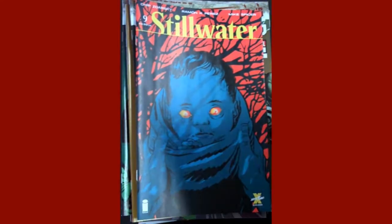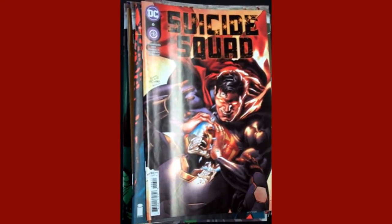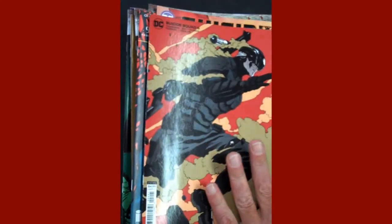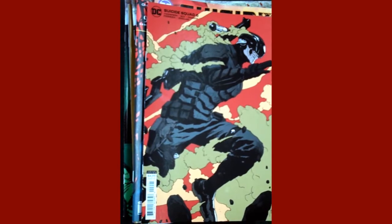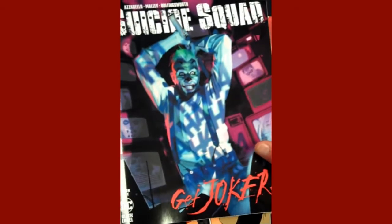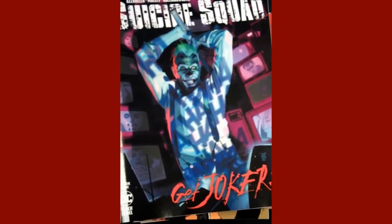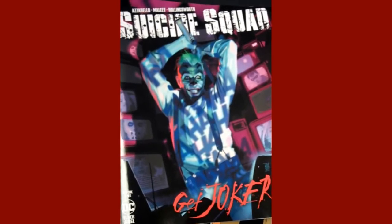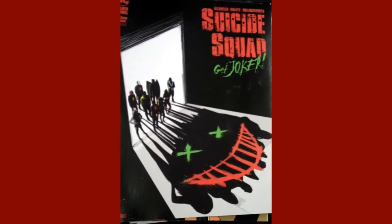DC is up next with issue 6 of Suicide Squad. And then we have a variant cover of Suicide Squad, issue 6 right there. Also from DC Black Label, in a wonderful sense of irony and marketing, their Black Label Suicide Squad Get Joker promises to be pretty solid, I'm guessing, with Brian Azzarello writing. But there is the variant cover for that.